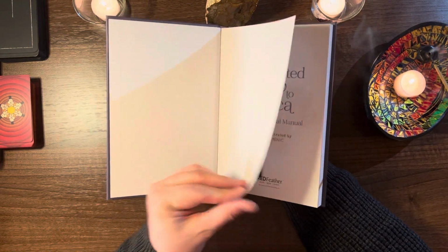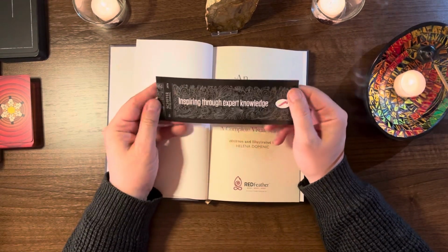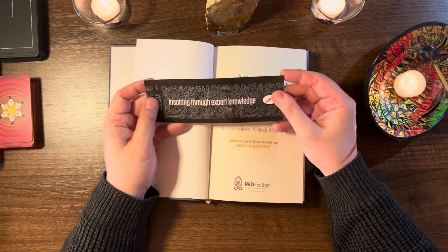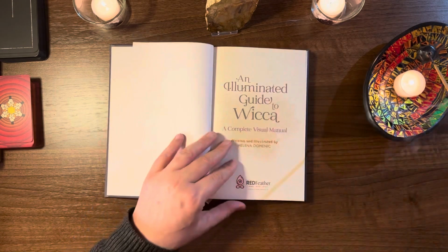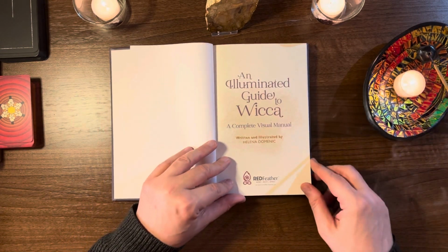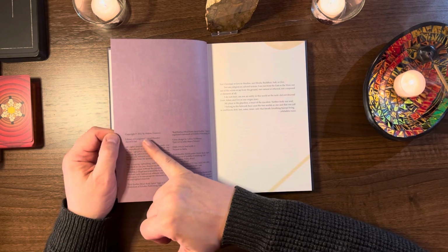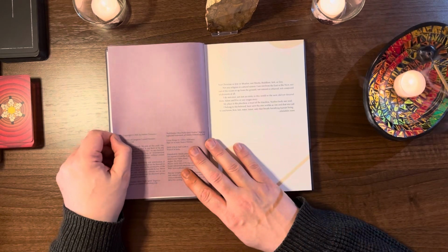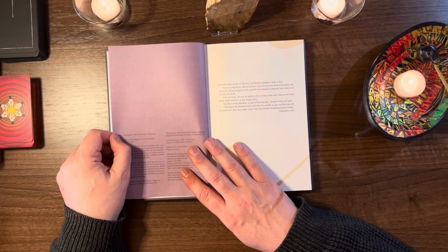So let's have a look at the contents page. Oh, we've got a little bookmark from Red Feather, Shiffa Publishing, inspiring through expert knowledge. So it was published in 2021.